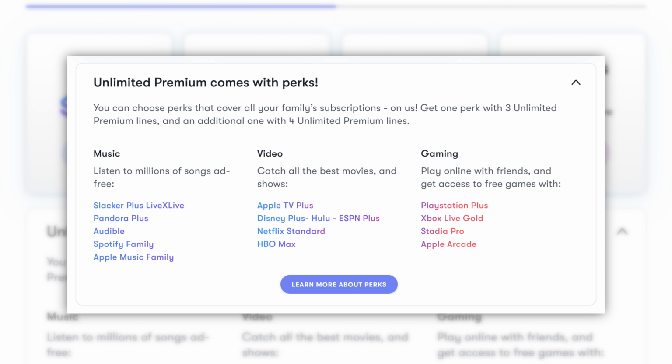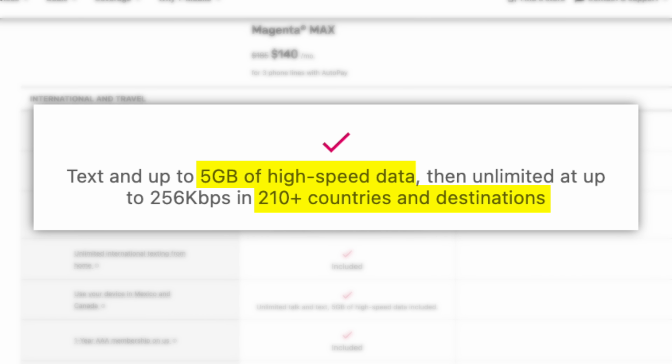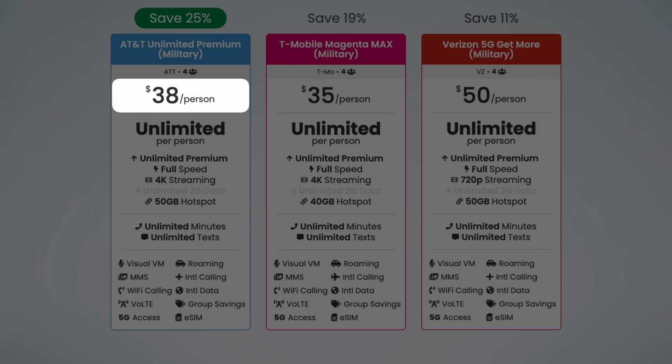And rounding out this video, we have the top tier unlimited plans. Prices range from $43 to $55 per line, and they drop down to $35 to $50 per line with the military discounts applied. And I think T-Mobile's Magenta Max plan is the best overall option here. It includes great core features, and honestly, the 5 gigs of free international data in 210 supported countries is outstanding. AT&T is also decent, but it'll be closer to $42 per month after taxes and fees. It's up to you what network you want and what perks you want.